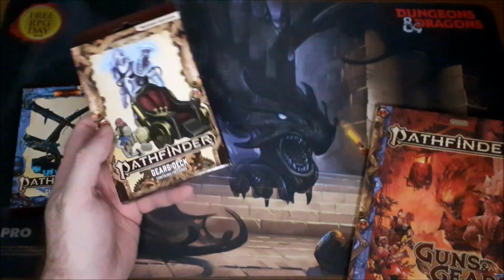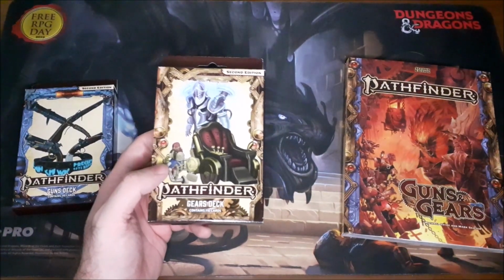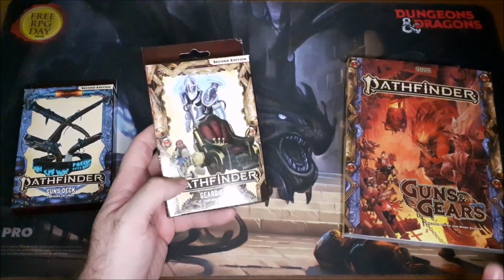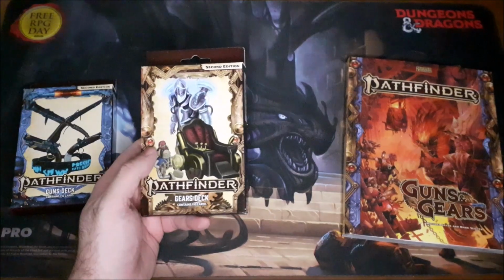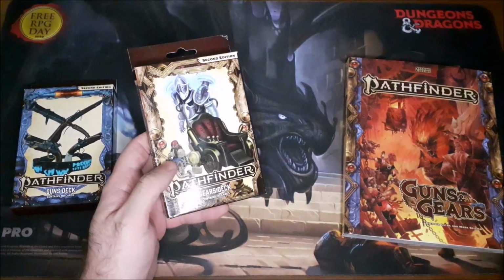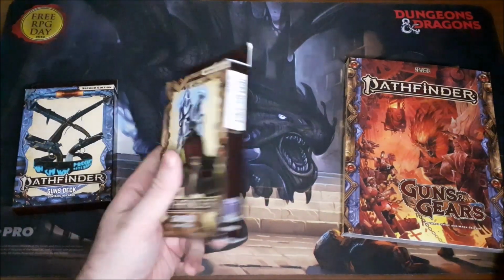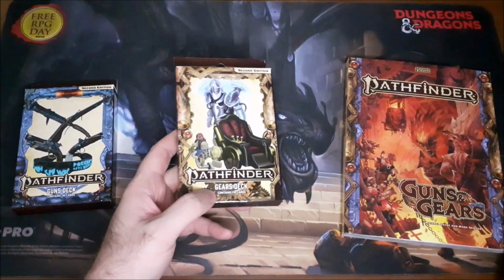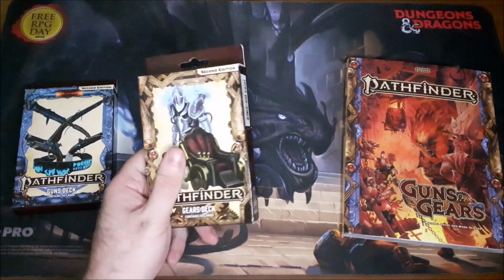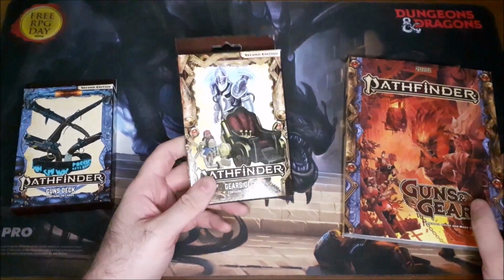Now this is the deck of the 2 that I'm the most interested in. I'm not going to get too much into spoilers for when I do my Guns and Gear review video, but guns in fantasy RPGs have never been my favorite thing. To be fair, steampunkish kind of inspired things are also not really my thing. But of the 2 classes, I really like the Inventor. And both the classes are well done, don't get me wrong, but the Inventor is the one that sort of appeals to me a bit more.